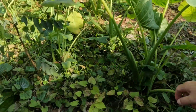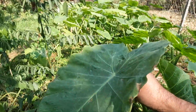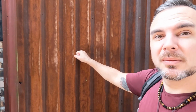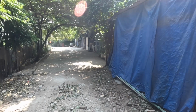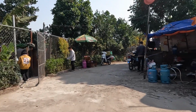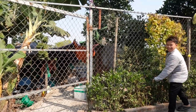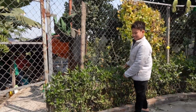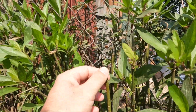So what is this? What are they growing here? Look at some of these houses, they're literally made out of tin. I'm in the hood. Wow. A restaurant. Hello. Hello, sweetie. What are you doing? You're working, huh? Good. Trimming this off.